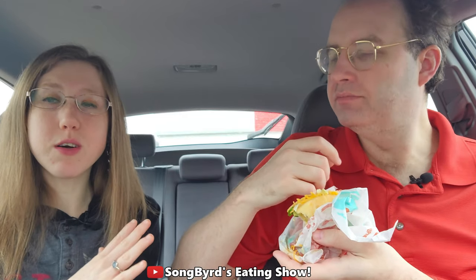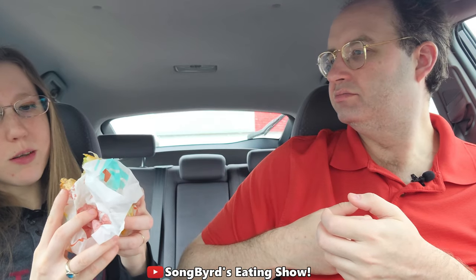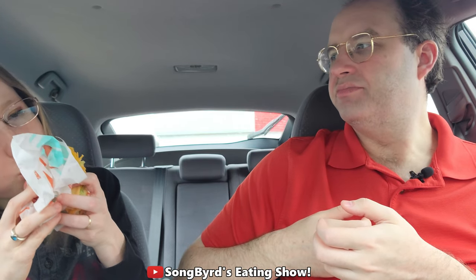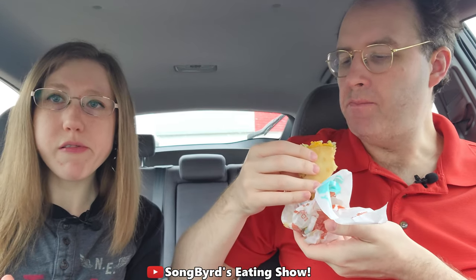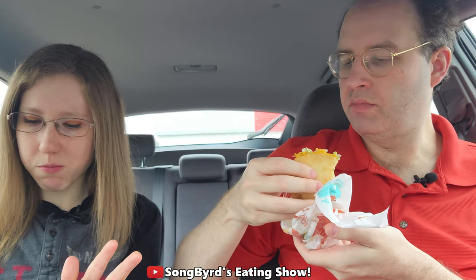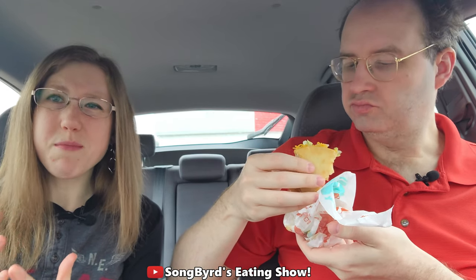Once you start chewing it more, that chipotle sauce definitely starts to kick in. Definitely taste the chipotle sauce. I do taste the beef. I don't really taste the cheddar that much, though. Yeah, you mainly just taste the chipotle sauce, and of course the beef. But I'm not tasting much of the other stuff. But overall, it's not bad.